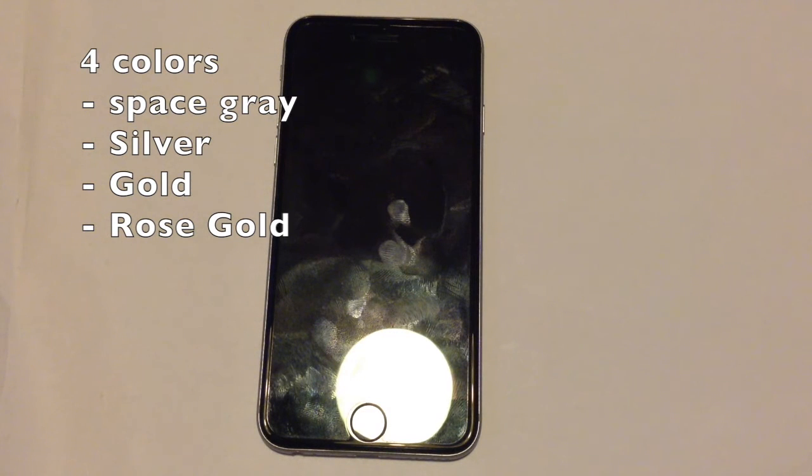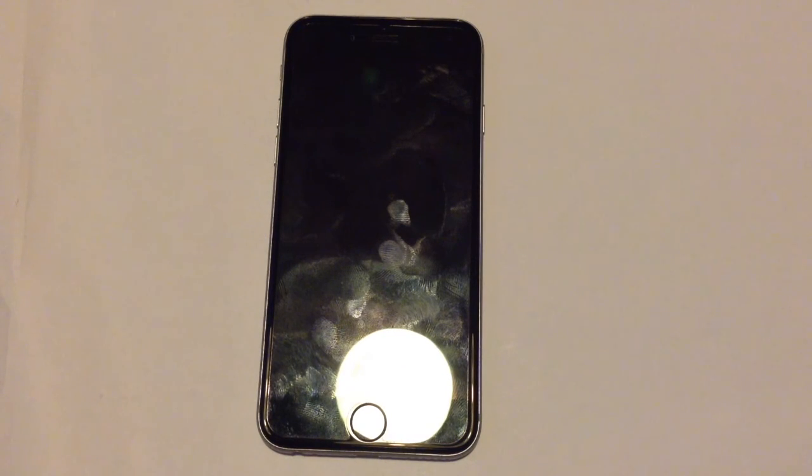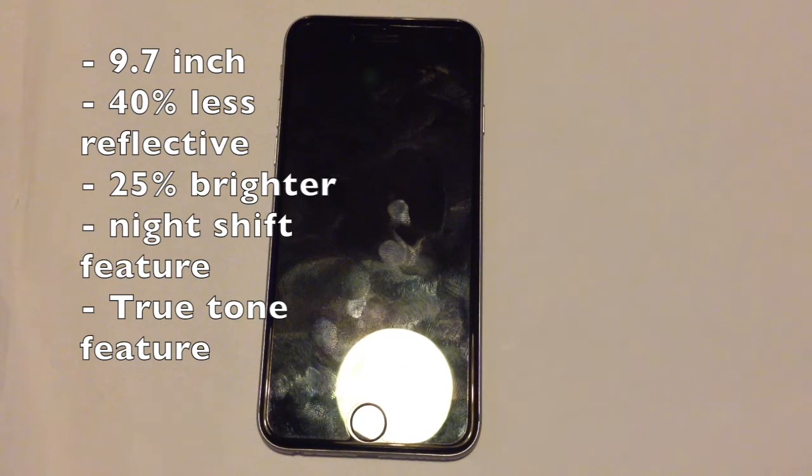So let's move on to something more exciting, the iPad Pro. The most exciting thing about the iPad Pro is that it comes in a smaller size, 9.7 inch, which has almost the same features as the previous one. So it comes in 4 colors. It comes also in gold and also in rose gold. It is 40% less reflective than the iPad Air 2, meaning that it reflects the light less than the iPad Air 2. It's 25% brighter, so you can enjoy a brighter screen on your iPad Pro.